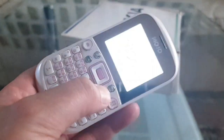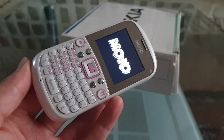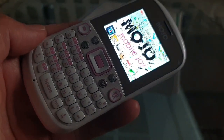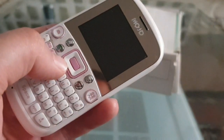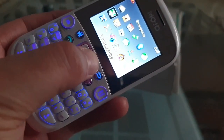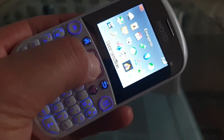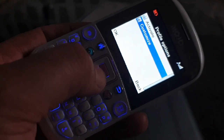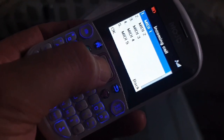Just turn him back on now then. Right, so we can see the menu there. Should be able to just make it out. Right, so if we go on to home, so look at the ringtones.